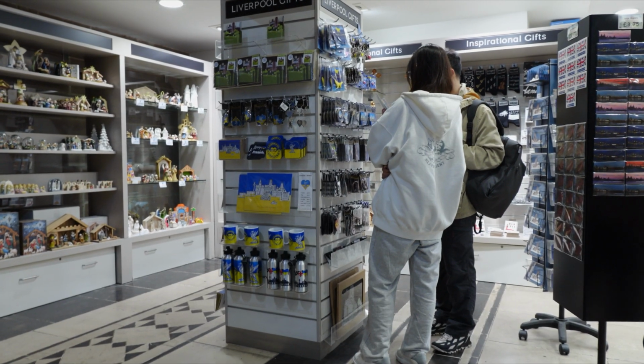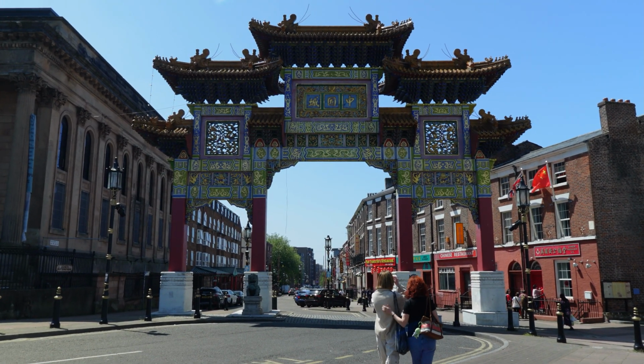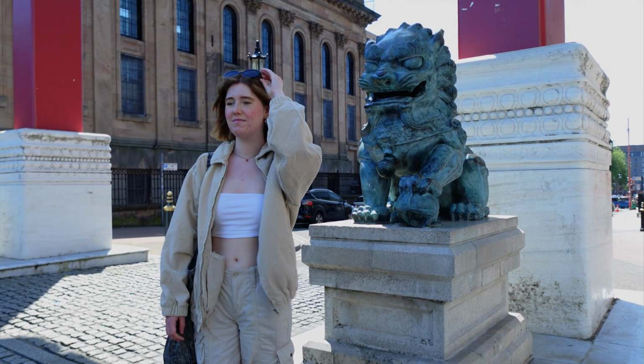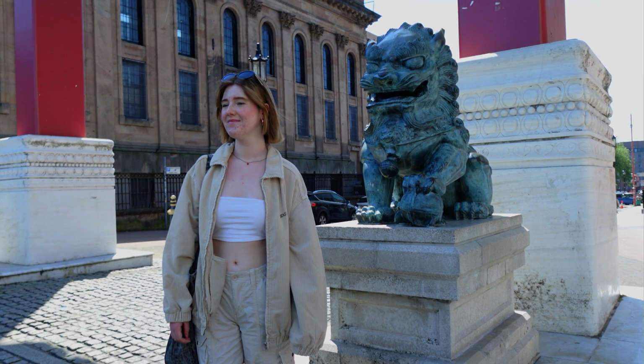Down the road from the cathedral, it's Chinatown. And I think this might be one of the oldest ones in the country, or it might be the oldest, I'm not sure. Well, without your glasses, that's way better. I love you without your glasses. Oh, very posh. Ready, silly, go. Smile.